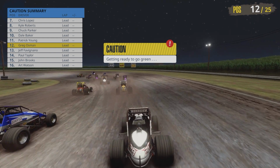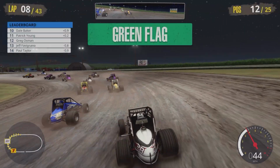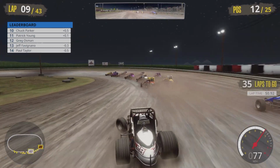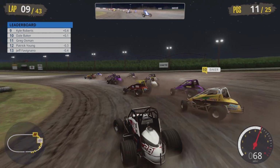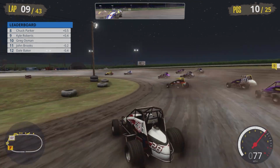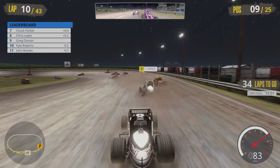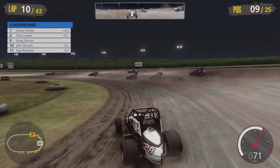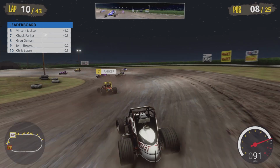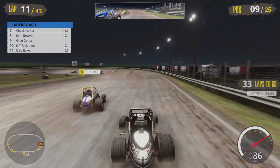We're still P12. The drivers are coming. Let's see if we make something happen. The race is just about ready to begin. We're up to 7th now. Back to 8th. Briefly picked up 5 spots.